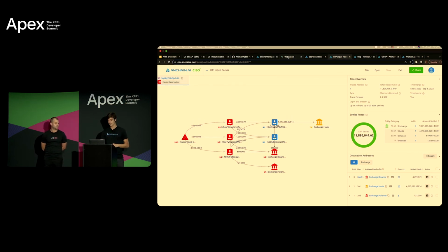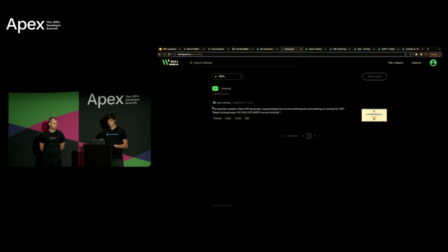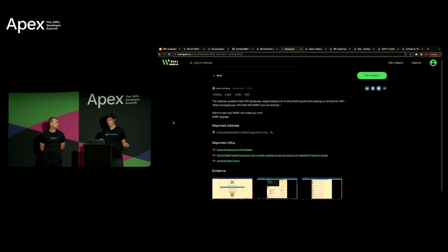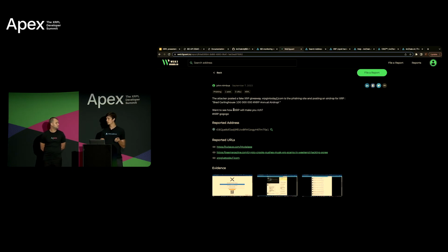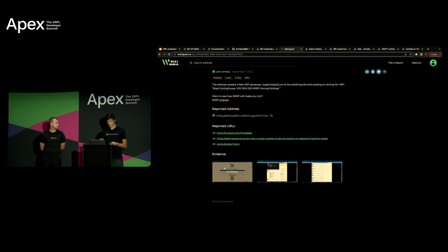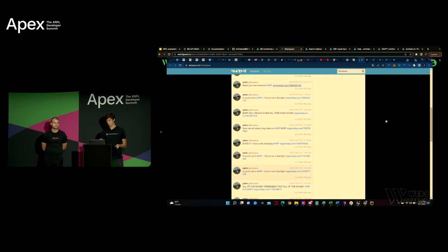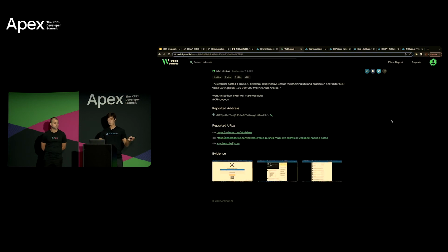But before we're almost at the end of it, I want to show you guys directly the community reporting tool that we developed. From here, you can go directly into the XRPL community. And from here, you can either see reports that have been filed or file your own report. In this case, I'm logged in with my profile. It's completely free, open to everybody. Everyone can see this. And there's already a reported address. I think they posted on some sort of XRP giveaway, and someone reported it. There are some reporting URLs. There's of course evidence of why this is being reported, and so on. We aim for transparency.